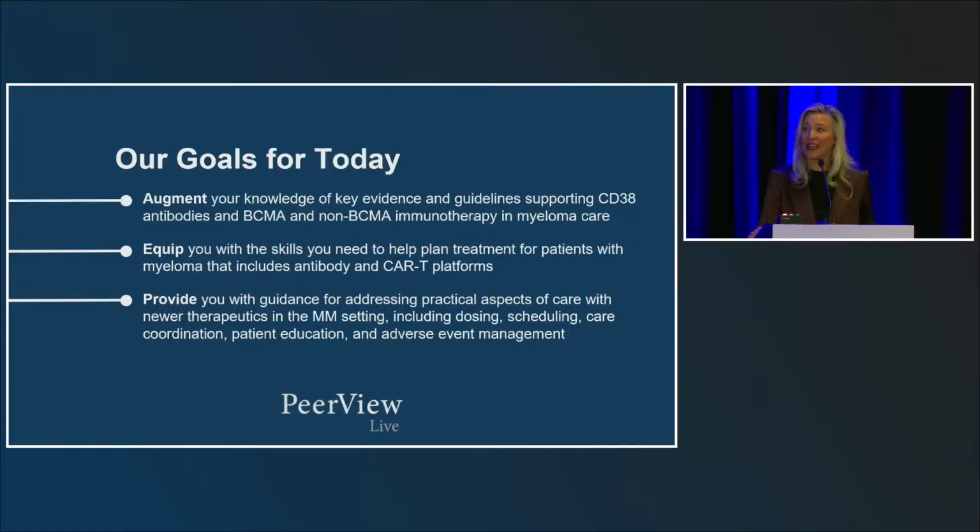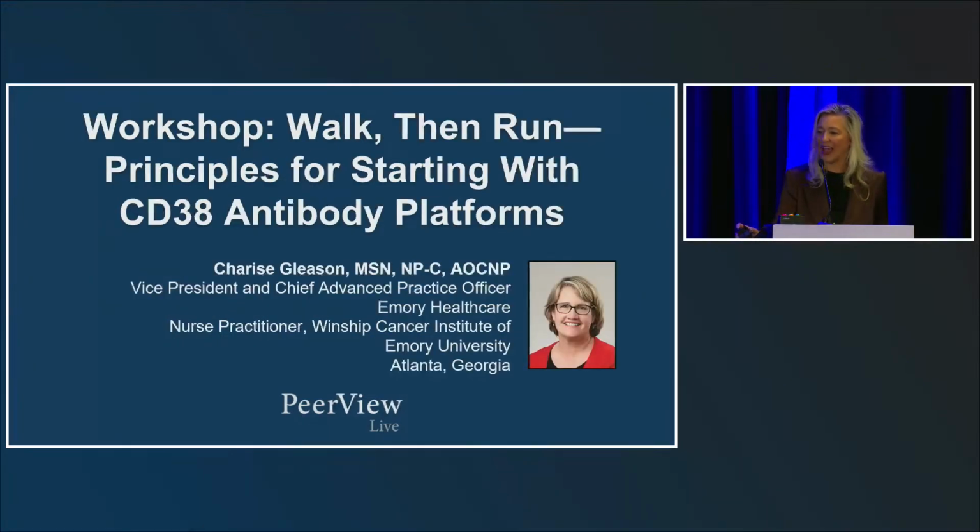I'd like to conclude my introductory session by saying that these are our goals for today. We're going to augment your knowledge of key evidence and guidelines supporting CD38 platform antibodies in myeloma, BCMA and non-BCMA, equip you with the skills you need to help plan the treatment for your patients and their caregivers, and then provide you with guidance for addressing practical aspects of care. And at this point, I'd like to turn it over to Charisse Gleason, who's going to walk then run principles.